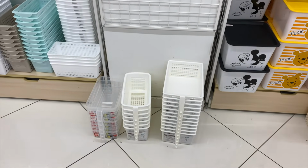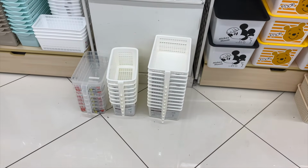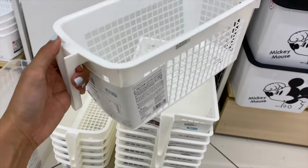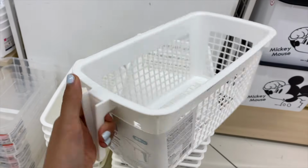So we've teleported to the other side of the store because I wanted to show you guys this one. This is another plastic bin that I do recommend because it's got this handle. Now, it isn't the strongest, it's pretty lightweight, but I really do like how the handle lets you pull things out easily.